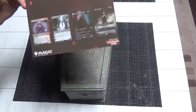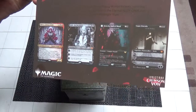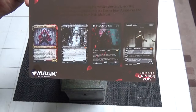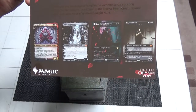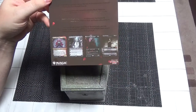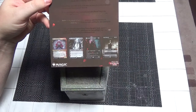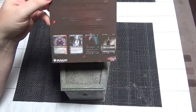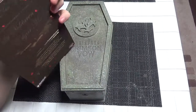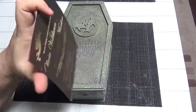There's also a few examples there of the cards that are in the set, such as the Dracula card, the Sorin the Mirthless card, which I believe is the current highest value card in the set in foil, and the Olivia Crimson Bride, a legendary creature card there. So a lot of this is based around a vampire wedding, in case you haven't gathered so far.